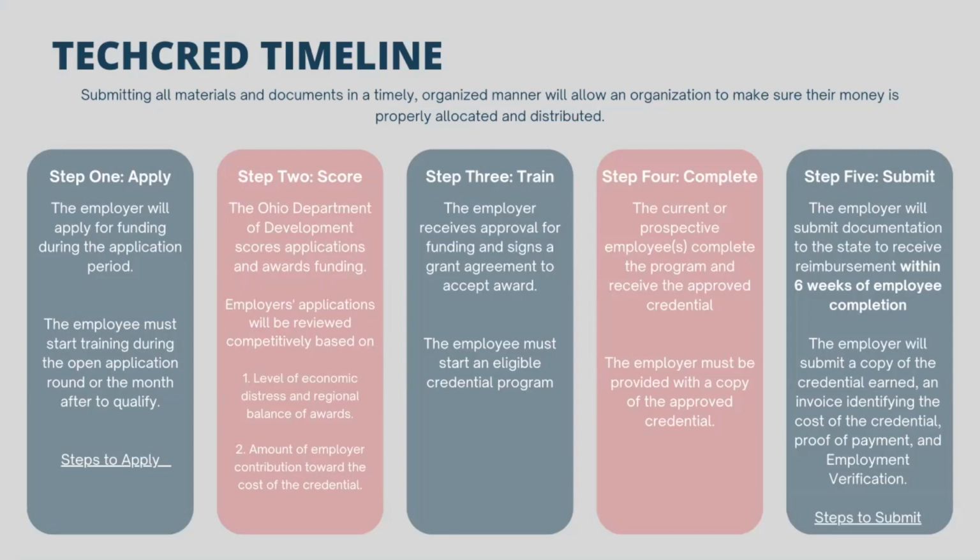Otherwise, you won't be eligible to claim that reimbursement. Then the employee must start an eligible credential program. So whether it's that month or the month right after. Step four is to complete. So the eligible employee needs to complete the approved credential. This could take anywhere from a couple days to 12 months. So like I said, these are short-term programs, have to be completed within 12 months. When that program is completed and the credential is earned, the employer must be provided with a copy of the approved credential. You'll need that to submit reimbursement.